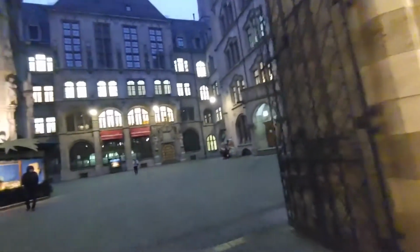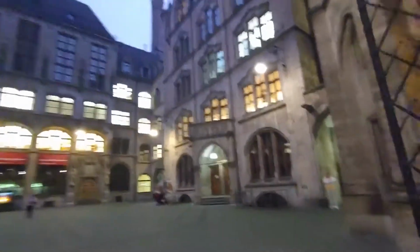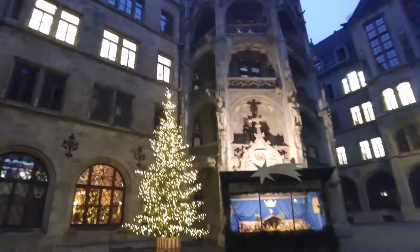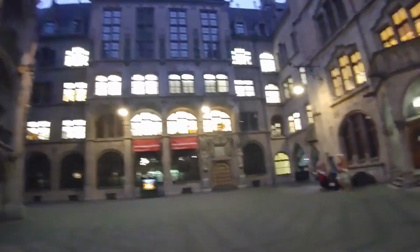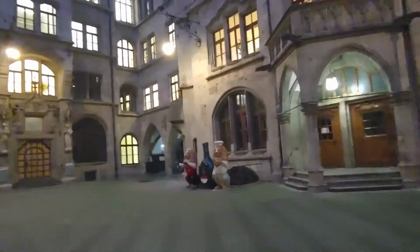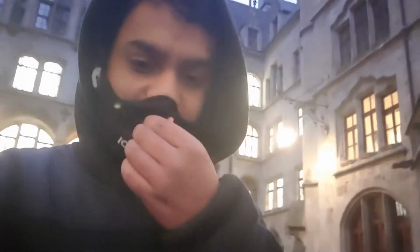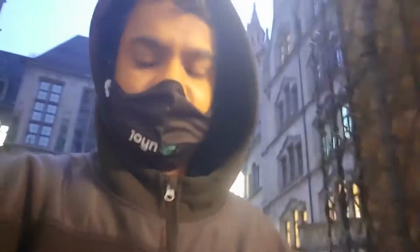You can just see the old infrastructures that they have here. So yes, if you guys are coming to Munich, make sure to add this place to your list. So now we're gonna head to the next place, which is Odeonsplatz, and we're gonna see several places by walking towards it. It's usually a 5 to 10 minute walk from here, so stay and we'll see more places.